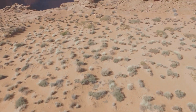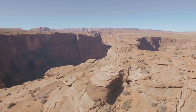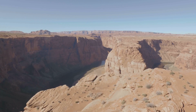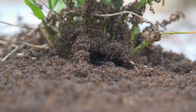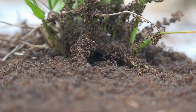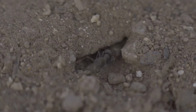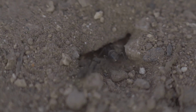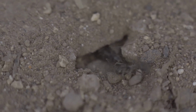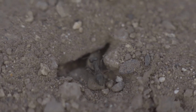The arid landscapes that horned lizards call home may seem barren to the untrained eye, but beneath the surface lies a bustling world of insect life. Among these six-legged denizens, ants reign supreme, their colonies forming intricate networks that crisscross the desert floor. It is this abundance of ants that forms the cornerstone of the horned lizard's diet, making them specialized insectivores with a particular fondness for these tiny, industrious creatures.